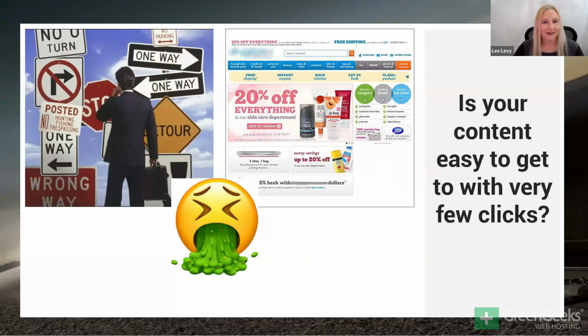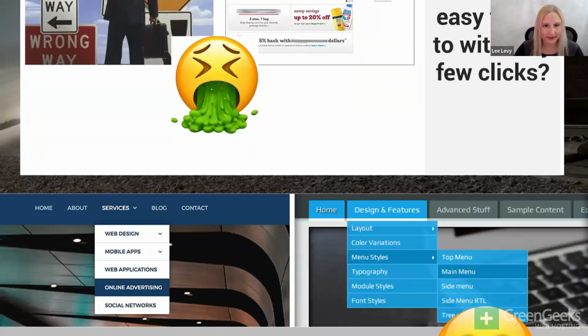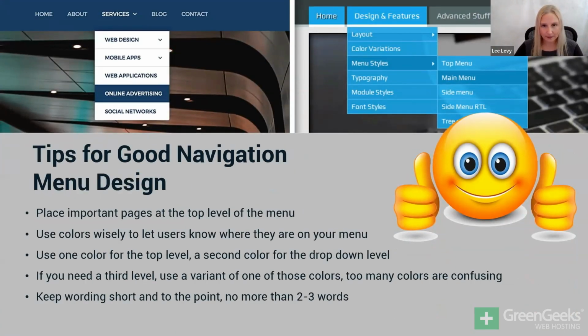So just like, again, mess of signs, messy website, messy navigation. In this particular example, there's buttons everywhere. There's submenus. There's things going on the side. No one can figure out where to get to on this type of a website versus a type of website that's all organized with the proper drop downs in the proper areas.